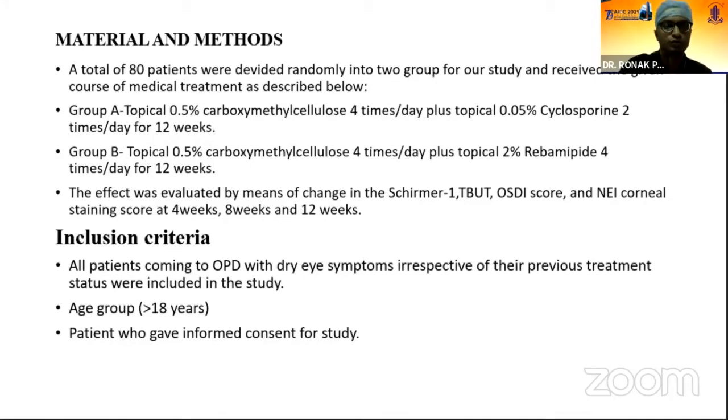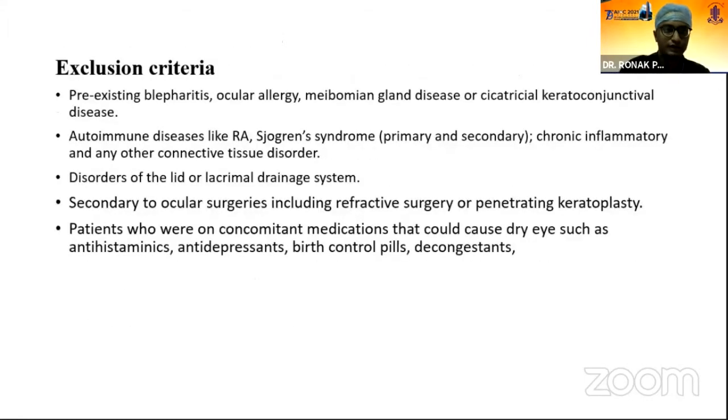In group A, patients were given 0.5% CMC plus 0.05% cyclosporine for 12 weeks. In group B, patients were given 0.5% CMC and 2% rebamipide for 12 weeks. The effect was evaluated by means of change in CHOMA1, TBUT, OSDI score, and NEI corneal staining score at 4, 8, and 12 weeks. All the patients coming to the outpatient department, greater than 18 years of age, were included, and patients with blepharitis, ocular allergies, connective tissue disorders, and lid disorders were excluded from our study.